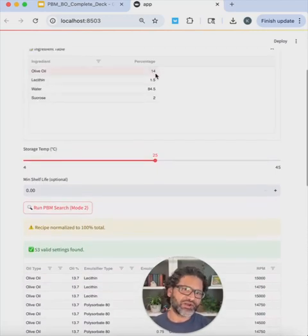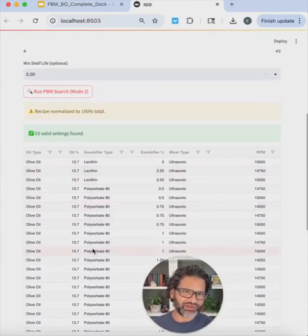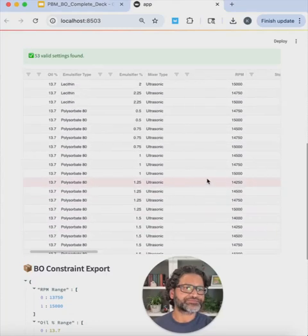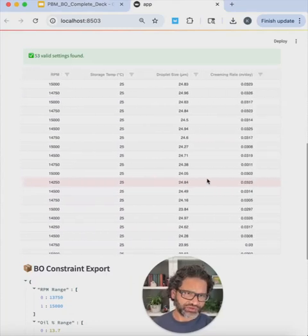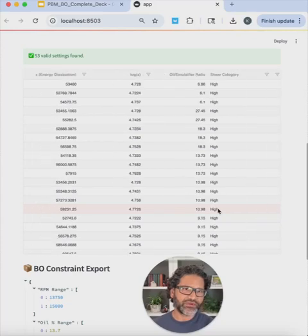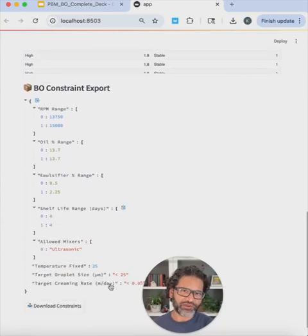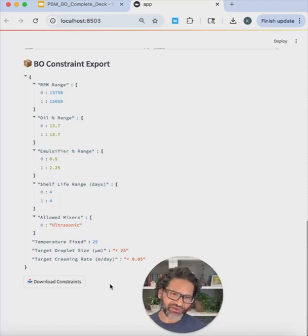Since I went up on olive oil, it adjusted the water in other places. So it normalized it to 100%, and then it came up with these settings with different types of emulsifiers, different types of mixers, and the specific RPM, storage temperature, what the predicted droplet size would be, what the creaming rate would be, what the shelf life is predicted to be, and then the ML features for energy dissipation, oil emulsifier ratio, shear category, stable, and mixer score, and whether it was stable or not. And again, you can convert this into constraints that can be fed into an optimization search system.